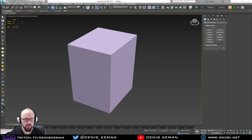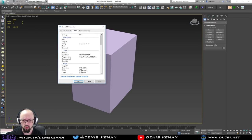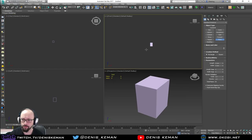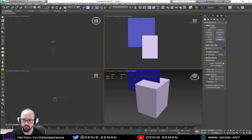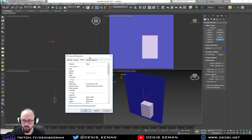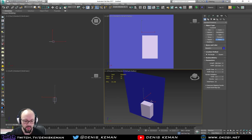Now, let's apply this to a plane. First of all, let's check the details. Ooh, it's a huge picture. Okay, so the plane will be in here, 285, so 284.5 by 207.3. The way that I am putting in these numbers is I'm just checking out the dimensions here. So 204.5, 207.3.